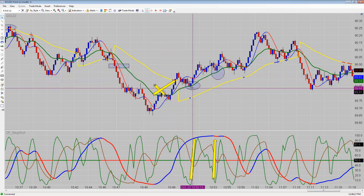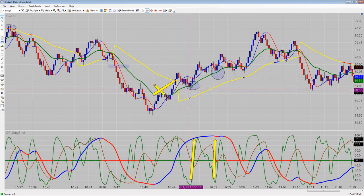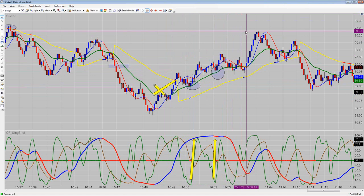I should have been selling it up here for the fade down to the BBC. Then you could buy the BBC because you have bullish divergence and bullish cross. Tested the BBC with the up close, and it went up, and it did it again there.